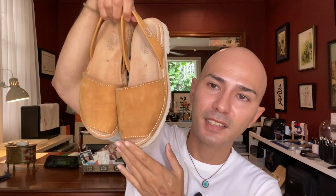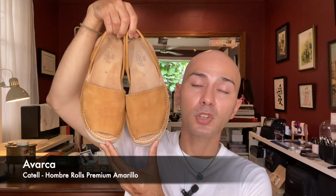Now, the other thing that I bought in Mallorca is these leather sandals. This is called the Avarca. This is a traditional sandal of the Balearic Islands, mainly from the island of Menorca. Menorca is the island north of Mallorca, and this is where it's made. Now this is made of leather here, and it has a rubber sole.